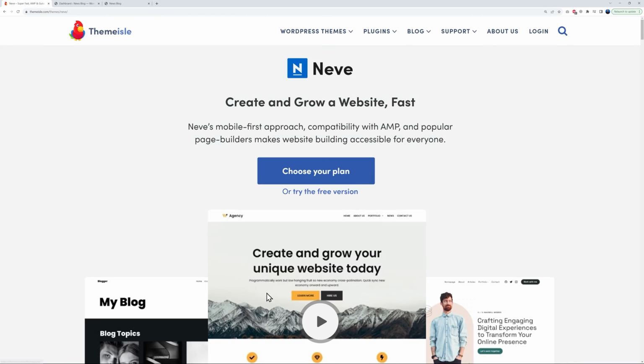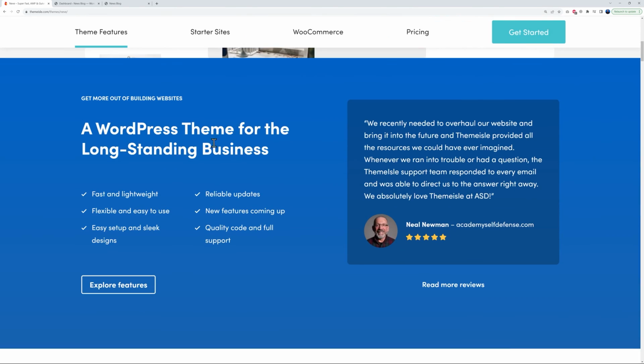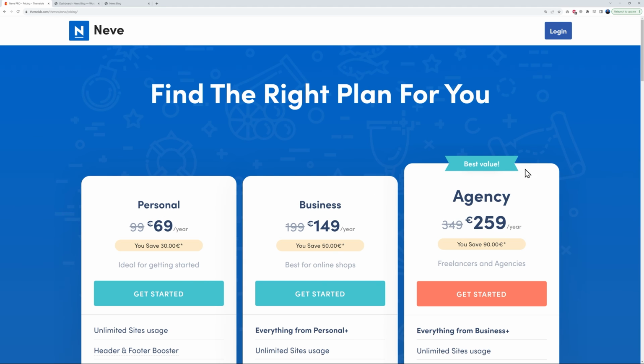So let's have a quick look. And again, this is a very professional theme. As you can see here, it says a WordPress theme for the long-standing business. So whether you're a web designer or doing it for yourself, or maybe you run a web agency, let me show you the pricing here because it's absolutely amazing.